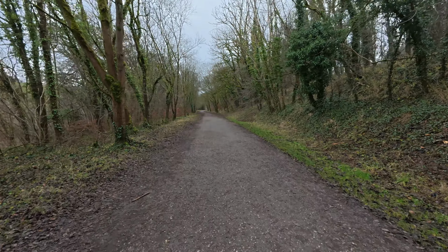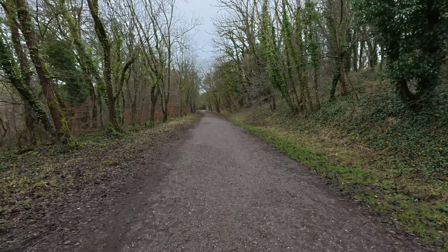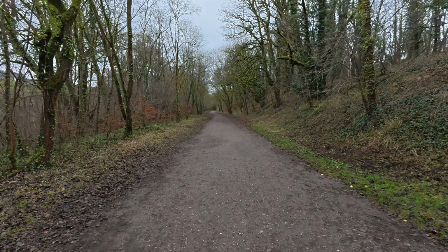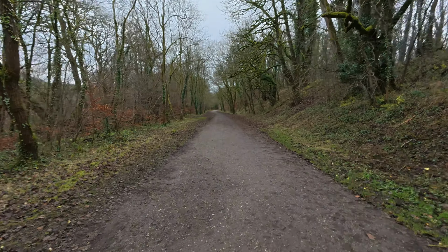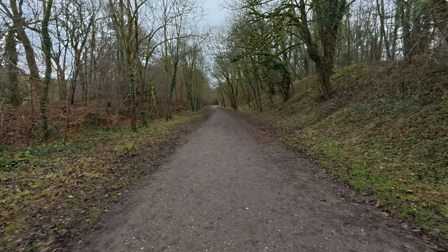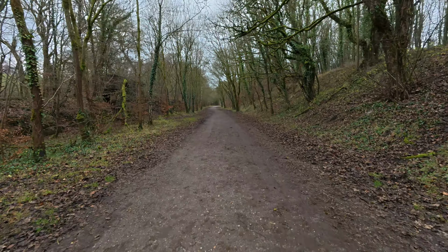Last one of the year. It's mid-December, and it's supposed to be a sunny morning. It's not very sunny. It's cold. I said it was going to be milder, but there's a wind that makes it cold. But anyway, we're here on the Monsal Trail, Wye Dale, setting off for what's supposed to be a 3-hour walk. We'll see how long that takes.